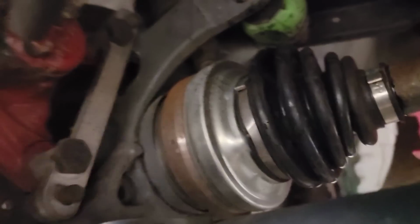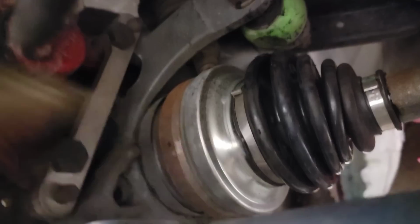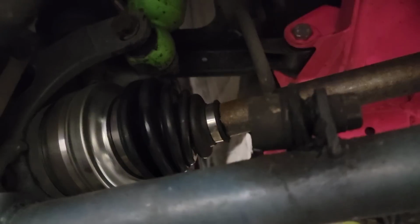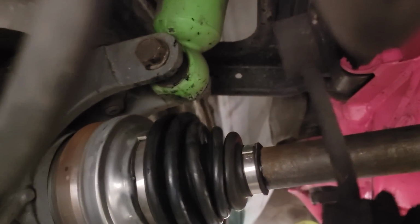Sounds good. All right, so here's the bad axle. It's straight blown up on the outside. You can see where the ball, right there, there's a bulge where the ball has come through the cage. And that spins, but you see the axle itself does not spin. It's just spinning on the boot.